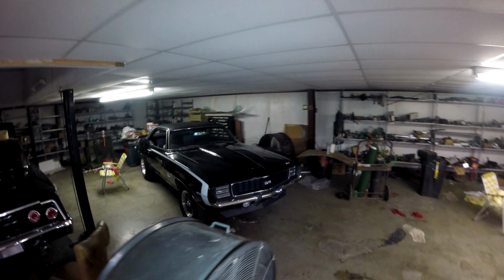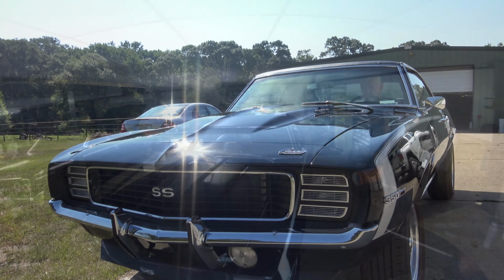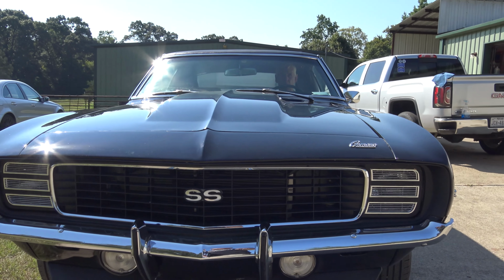And here's the subject at hand. I've got to get some detail shots. You might remember the video on this one. Lights work? Headlight?